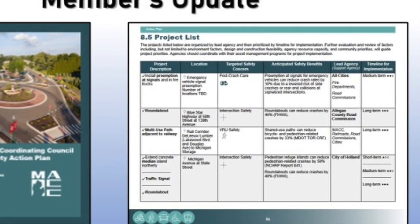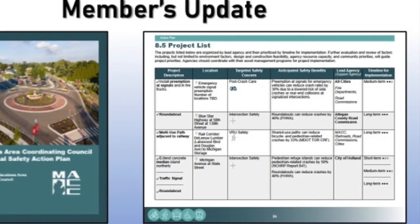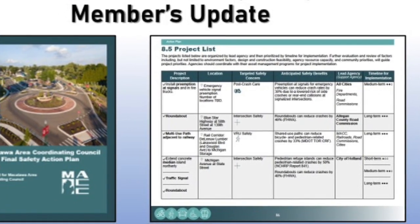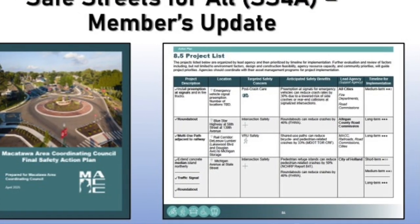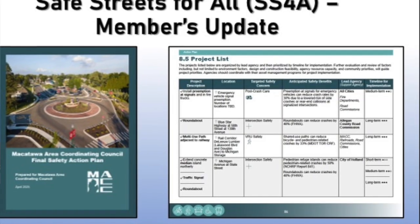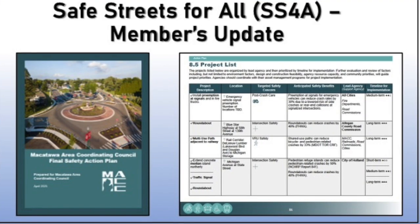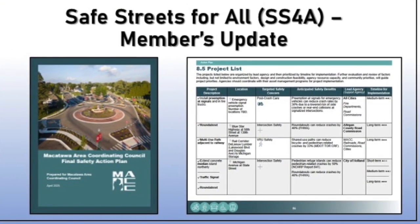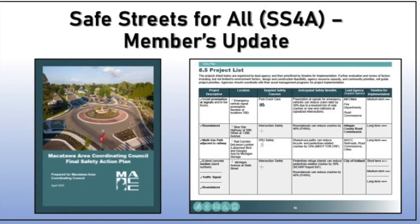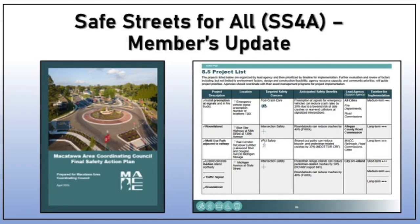So if you recall, within that document, we had project lists. So each community, we kind of broke it out to show what projects were available. The safety action plan is a nice detail of our high injury network. And within those high injury networks, here's potential projects. This is just a screenshot also, it's pages long. This is just a small screenshot. Yeah, that's page 86 right there that we just pulled out real quick.